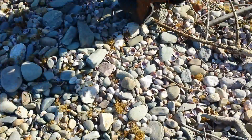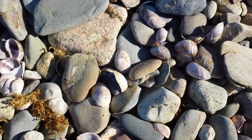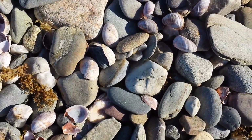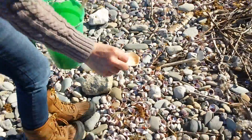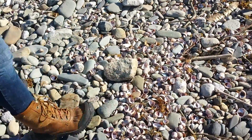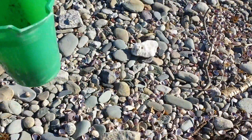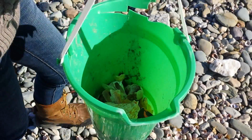Hide in the seaweed and stuff. Oh my god, look at this. Oh wow. Hey, a close up of that real quick of what you got so far. Yeah, it's a lot of cool shells.